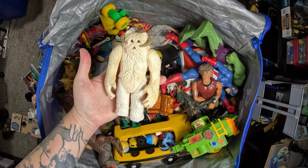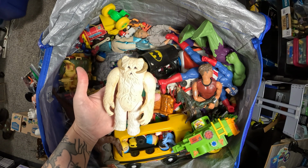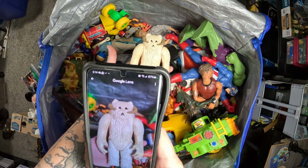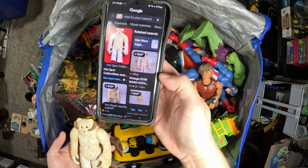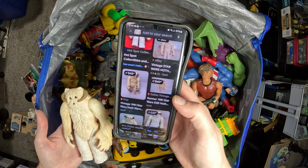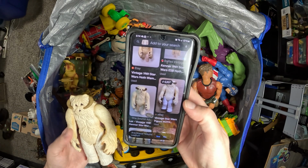Let's look this one up real quick. I said we would look some things up. We're going to Google Lens him and see... Whoa! Somebody's asking $65 right there. Hoth. That's what I thought he was, a Hoth. Let's see. Vintage 1981 Star Wars.